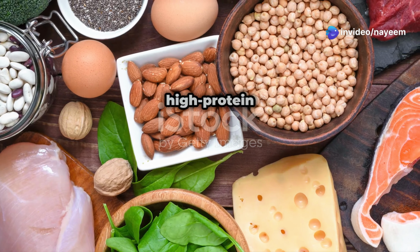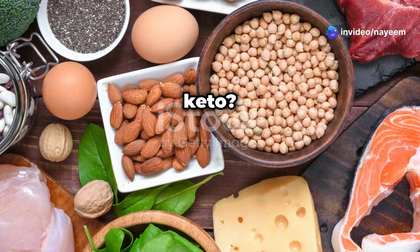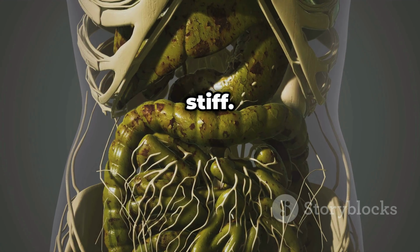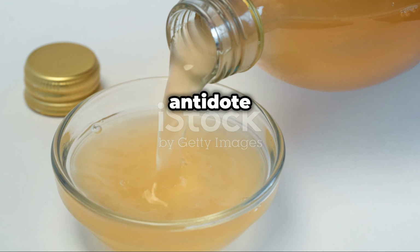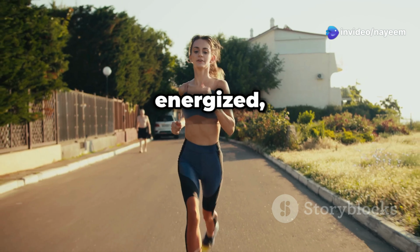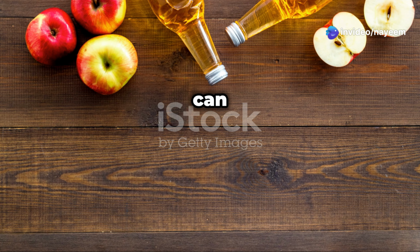But hold on, what about all those high-protein diets like Atkins or keto? They're often packed with waste from protein breakdown that makes your body more alkaline and stiff. Apple cider vinegar is the perfect antidote. It helps clear out that waste so you don't feel stiff or arthritic. Feeling more flexible, energized, and alive? Apple cider vinegar can be your solution.